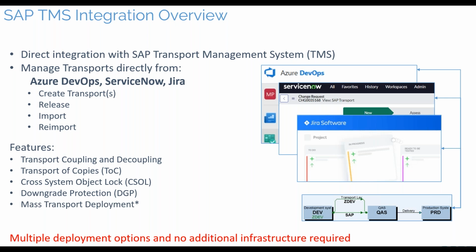We also have a couple of different options for mass transport deployment. If you have weekly or monthly enhancements or larger projects, you could utilize this mass transport in QA or in your production environment, where you can grab a list of all of the transports you've created within a project and import them in a mass transport deployment rather than one by one. So we pretty much support single and mass transport with this application. We have all the features available.